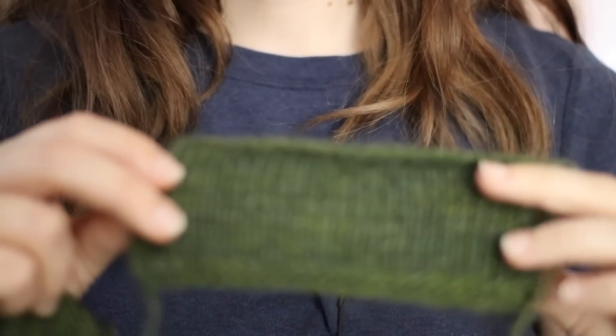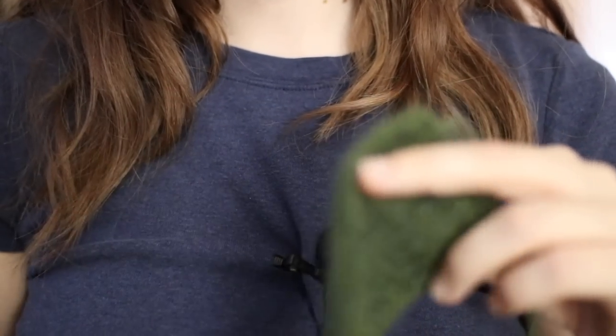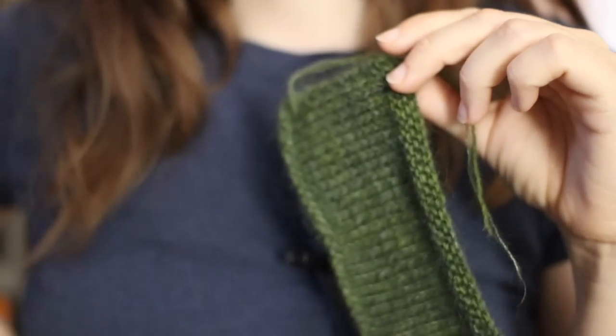This is a Finnish yarn. Could you focus? There we go.